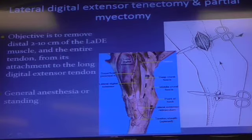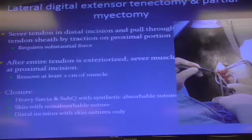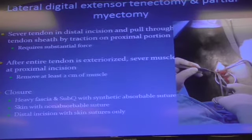digital extensor, which you can see. Here's the muscle belly of it. Here's the tendon. It kind of goes all together there. And then blah, blah, blah. Don't worry about this part. So basically you're just cutting those and pulling it out and taking it. Again, don't worry about this one.